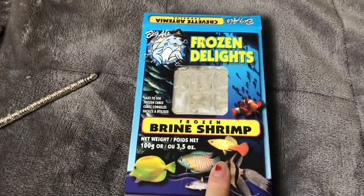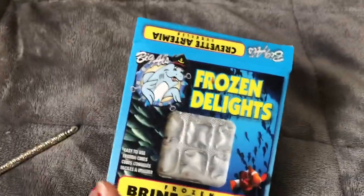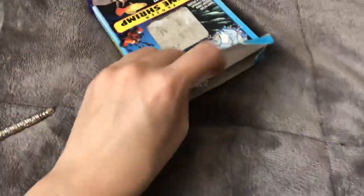So mine comes in this package. I got it from Big Al's, which is my local fish specialty store. So it comes in these little pods.